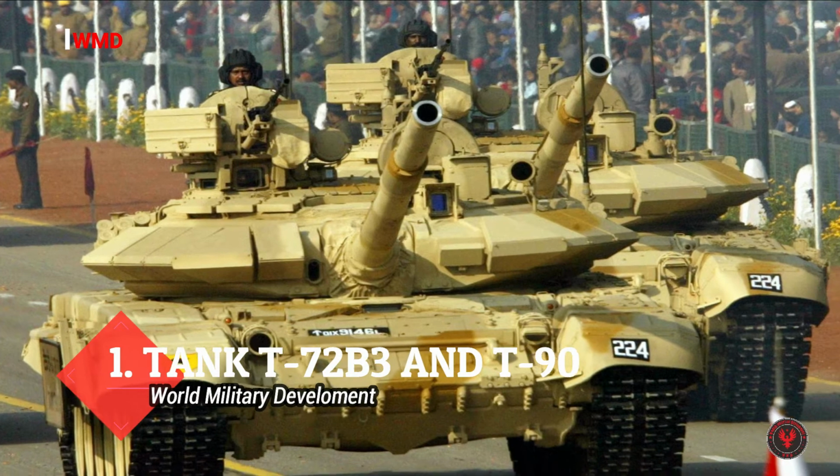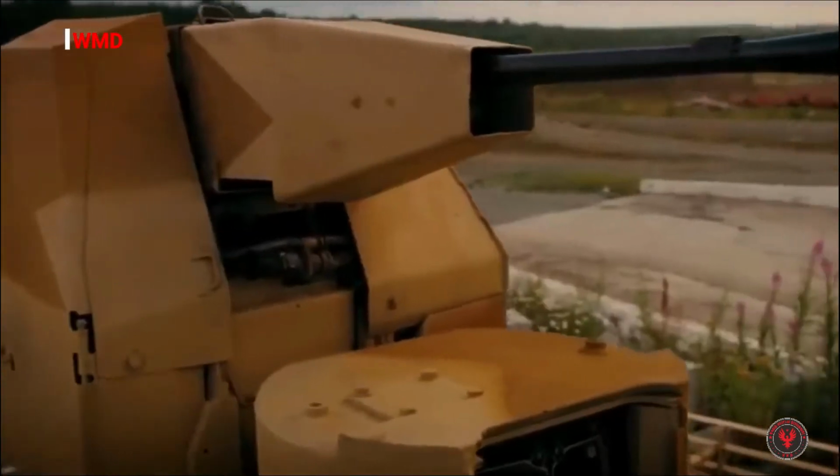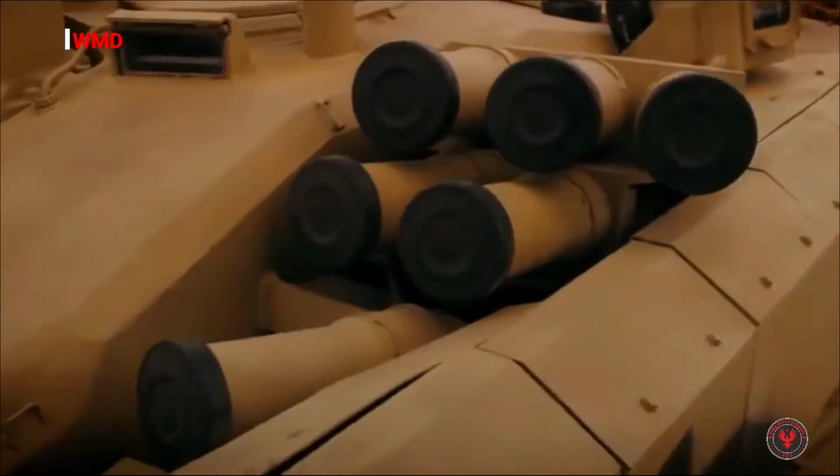Russia's main battle tank is the T-72B3. The T-72B3 is far from being a super tank, as hundreds of them proved capable of being crushed by the US M1 Abrams and British Challenger tanks in the 1991 Gulf War.